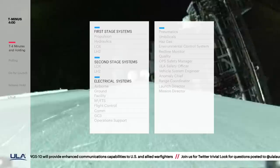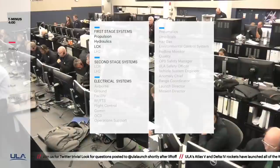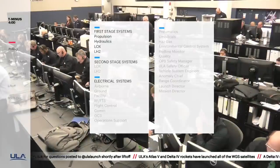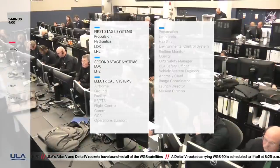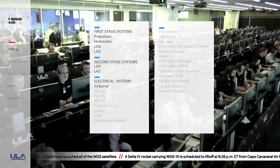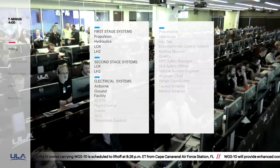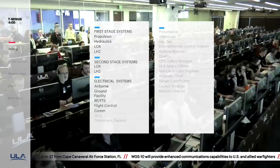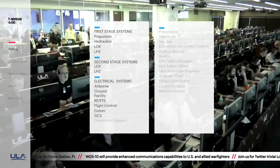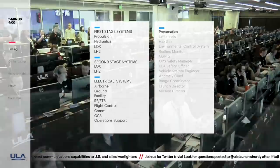Status check to proceed with terminal count. First stage systems, propulsion. Go. Hydraulics. Go. LOX. Go. LH2. Go. Second stage systems, LOX. Go. LH2. Go. Electrical systems, airborne. Go. Ground. Go. Facility. Go. RF FTS. Go. Flight control. Go. COM. Go. GNC. Go. Operations support. Go. Pneumatics. Go. Umbilicals. Go.